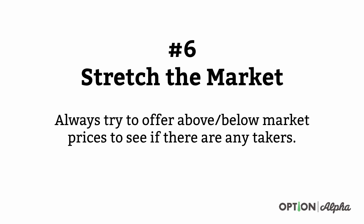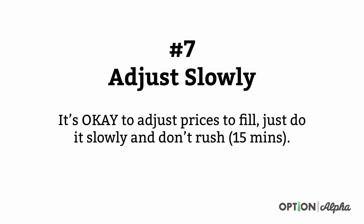But I will try to stretch just a little bit just to get maybe a couple dollars out of the market, see if there's any takers. Sometimes it works, sometimes it doesn't, but I always try to stretch. That also means if we're going to buy options, so let's say we're going to buy a debit spread and it's trading at $50, I might try to buy that debit spread for $48 or for $47. So I'll try to stretch a little bit, try to offer a little bit less than what the market is. Maybe there's somebody who's willing to come down and meet me at that price and get the trade filled.